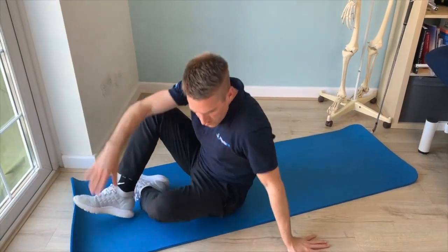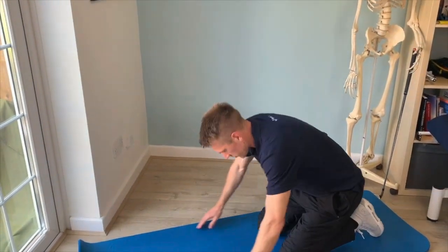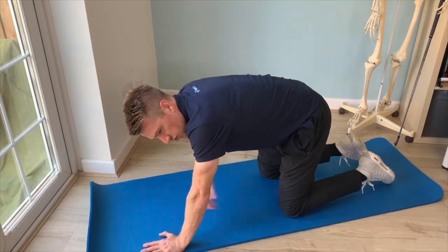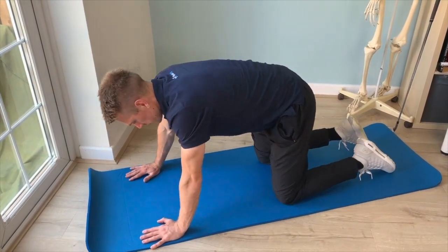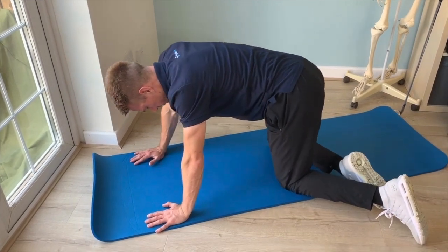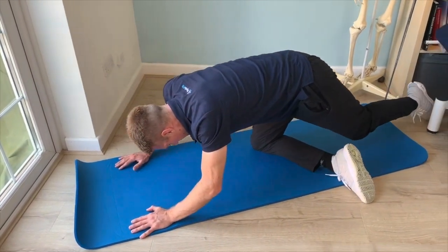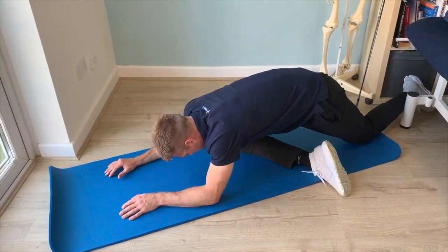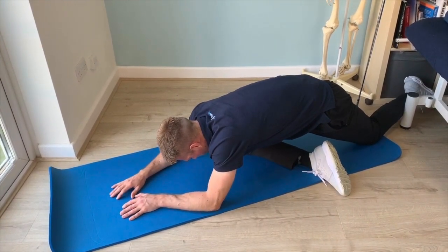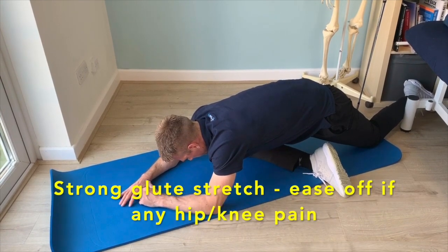And then there's one more if you want to, it's called the pigeon pose. So in order to do this stretch, again, if you've got any problems with your knees, I'd probably avoid this stretch, but otherwise, we're going to take both ankles to the side, and I'm going to lift my left leg up over the back of the right leg, and then I'm going to try and sink down into that stretch. So this is a really good, strong stretch of the glutes.